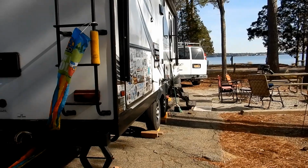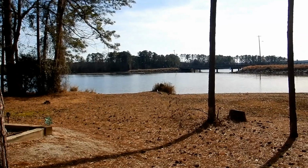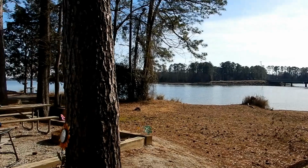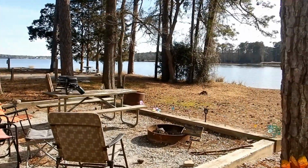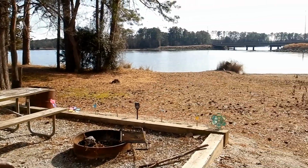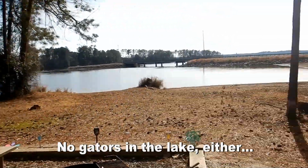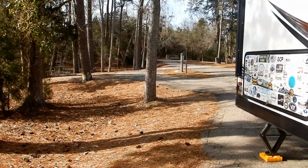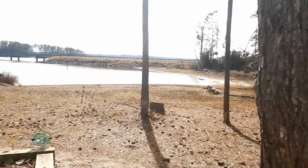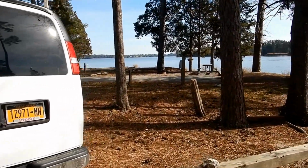This is a nice little pull-through. It probably could be a little bit bigger, but it's right here along Lake Murray. It's a 50,000 acre lake, so it's gigantic. Oh, there's that noisy heron. He's been so noisy. And there's a little pad here, a table, and a little sandy beach, so if you came in the summertime, you could probably go swimming. Site number 2 over there also is a pull-through. We'll take a quick walk around and see what's what.